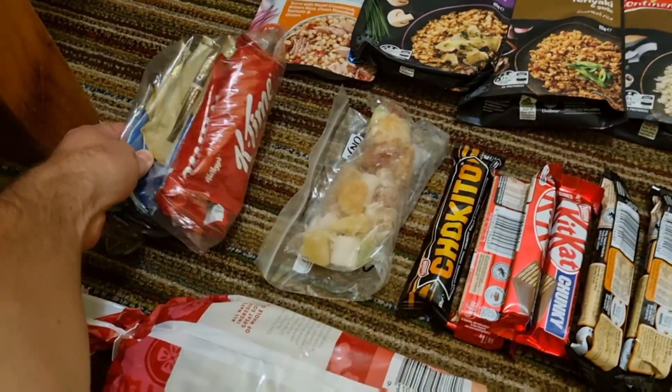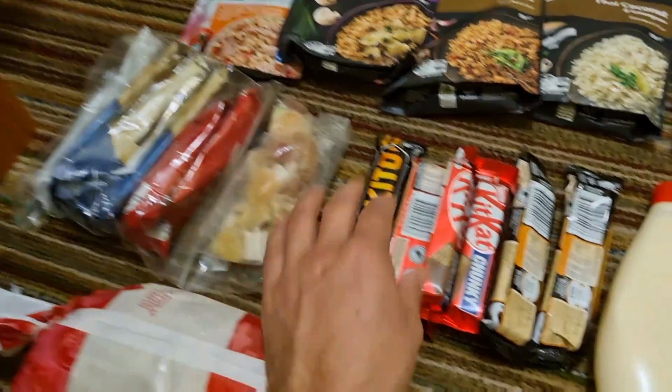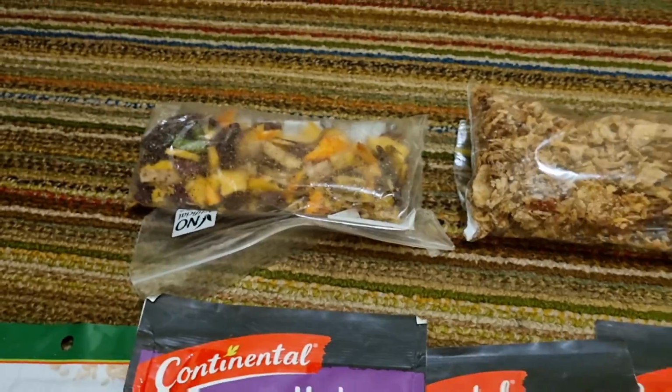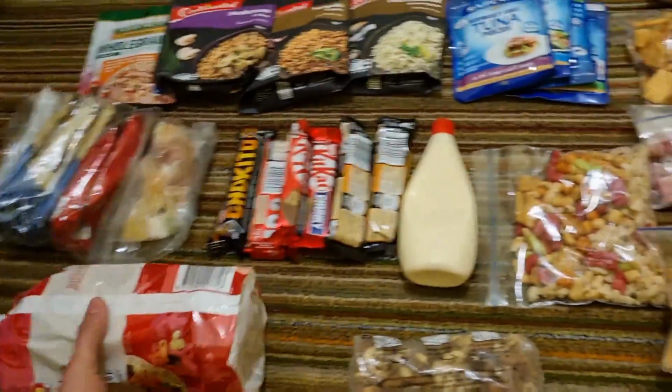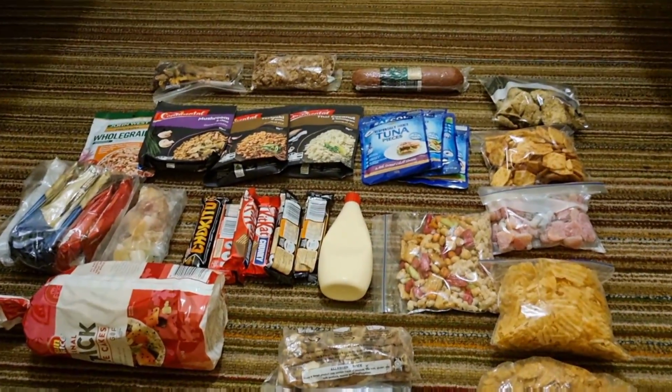For breakfast, coffee and fruit bars, and also dried fruit. Snacks are chocolate, keeping mayonnaise to put on everything. Dried vegetables to go into dinner, dried shallots, and there's some salami and rice crackers for lunch again. So yeah, that should do me for 4 to 5 days.